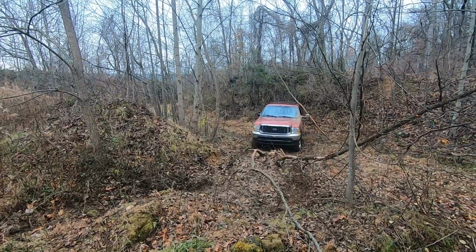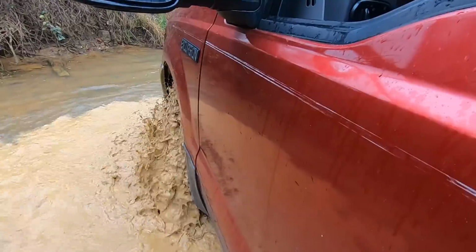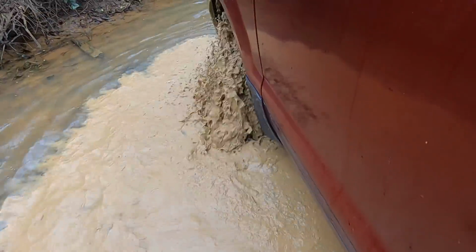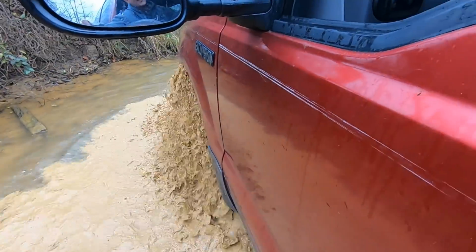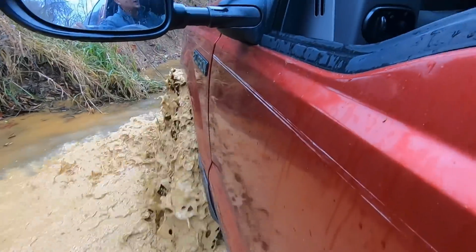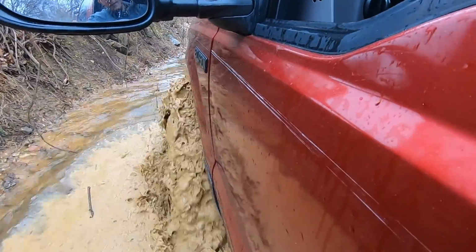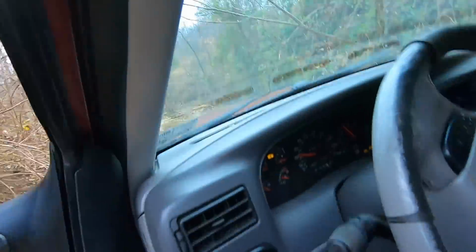Well, she was clean yesterday. It doesn't go through like the Jeep did. Is it gonna go? It's gonna make it? It's going.